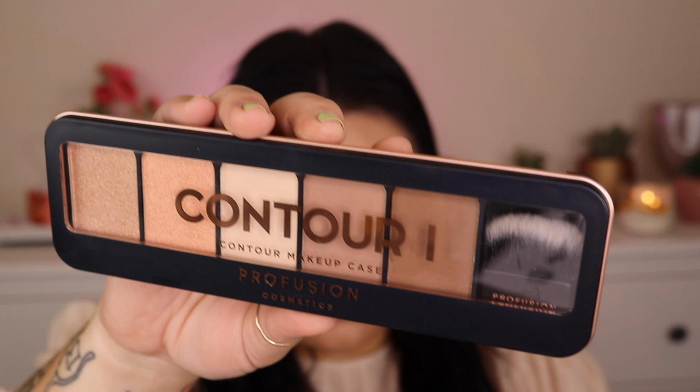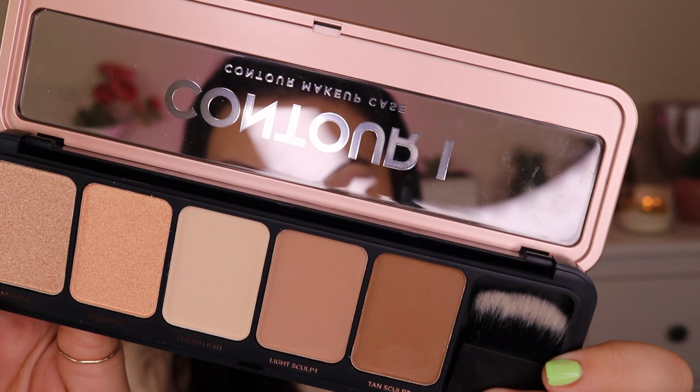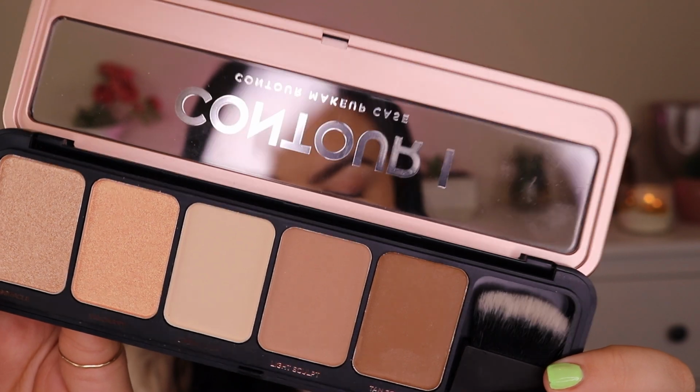I'm just powdering where I normally powder, which is under my eyes, my forehead, and around my nose. The next product I'm gonna go in with is the Contour 1 palette. This highlight and contour palette in the shade 1 retails for $5 and contains 6 shades of highlight and contour.